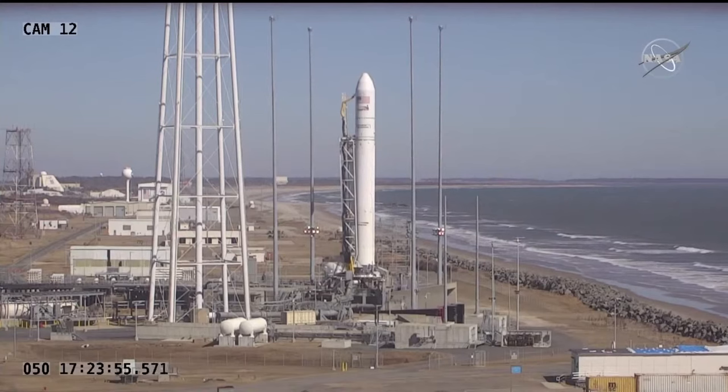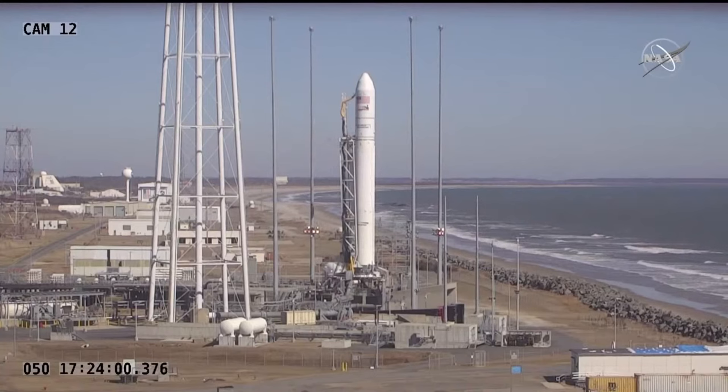It sure will. And Christina, this Cygnus mission is unique in that it has reboost capability. Can you discuss the Cygnus reboost capability planned during this mission?